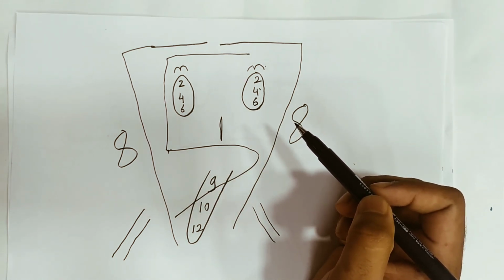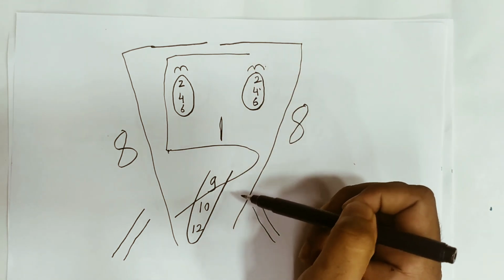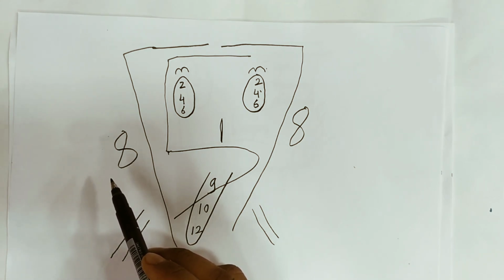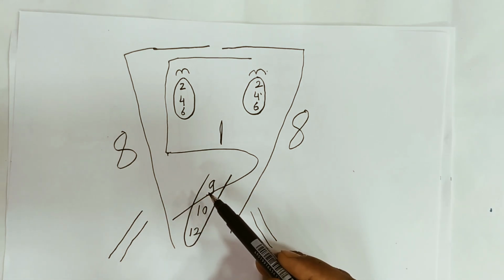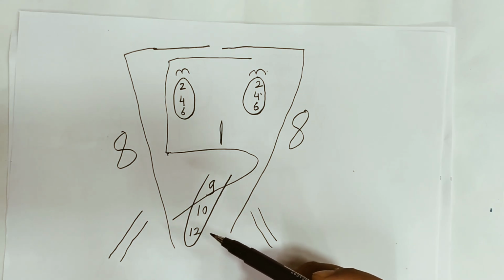Then the seventh nerve is the facial nerve. This one is the facial nerve. The eighth nerve is the auditory nerve. The ninth nerve is the glossopharyngeal nerve that helps in taste and muscles of swallowing. The 10th nerve is the vagus nerve. Its function is to control the thoracic and abdominal visceral organs.